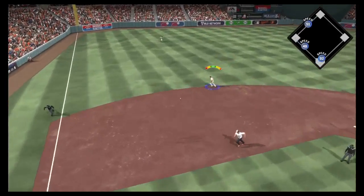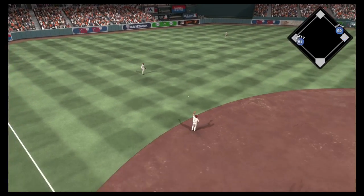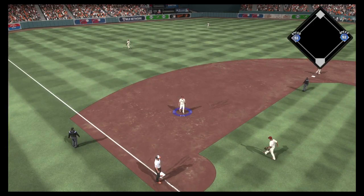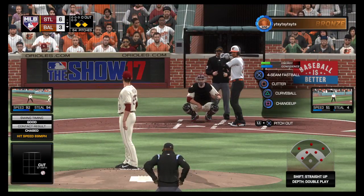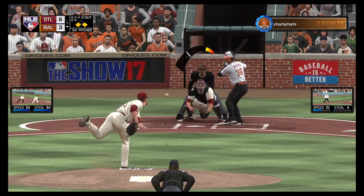On the ground left side, that's a base hit. And the runner from third crosses the plate. Settling in now, Caleb Joseph. He started out the evening 0 for 2 so far. Joseph. First pitch coming, here it is.